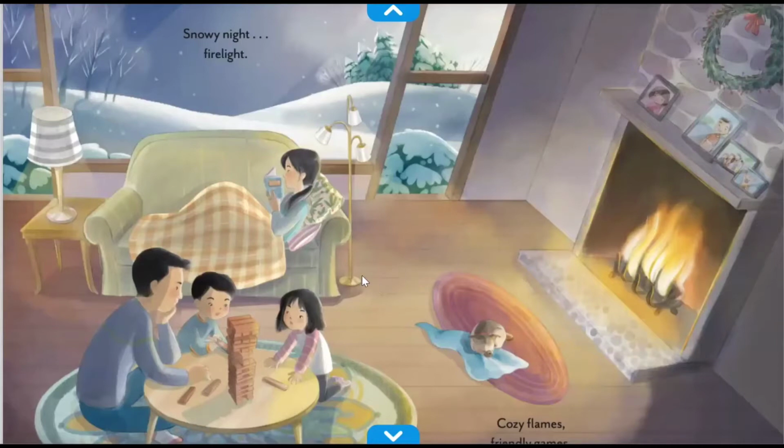So it seems like we have Daddy and Mommy here, and they are playing games together. Wow. Ooh, look at this fireplace. It warms the whole room up. And Mommy has a blanket to cover herself too. Yep, we need to keep warm.